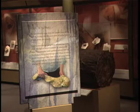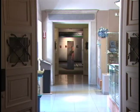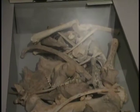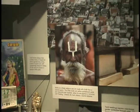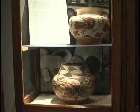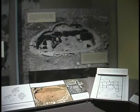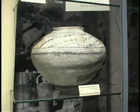Stepping into the past is as easy as taking a step into the CU Museum of Natural History. The fun and excitement begins with your very first step. Discover how people lived thousands of years ago in the anthropology section located downstairs. Let your mind wander as you explore just some of the nearly 1.5 million archaeological and ethnological objects housed at the museum. These artifacts come from all over the North American Southwest and Rocky Mountain Plains.